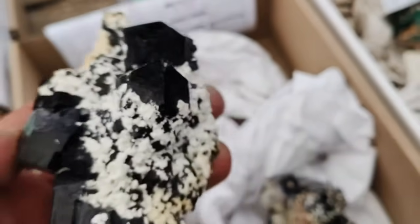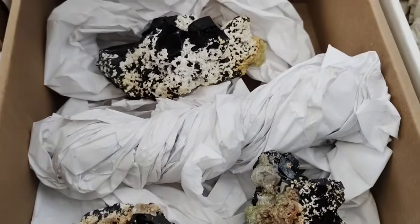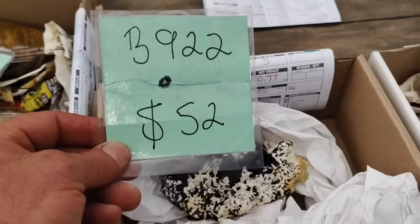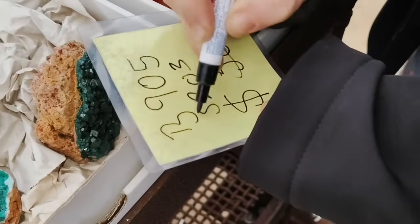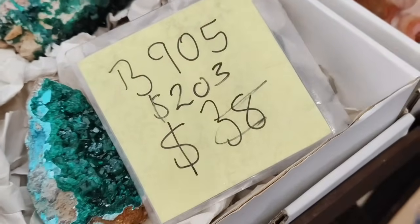$203. Right, coming back here to the flat of dioptase, that's $203. These black tourmalines, they're going to be $52. That's the black tourmalines and the highlight opal, that's flat 922. And the dioptase is no longer on special. It's now the real price of $203. Makes a lot more sense. To the middle of the trolley we go.